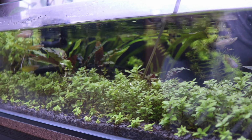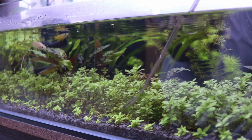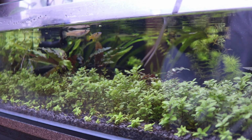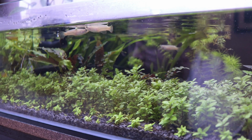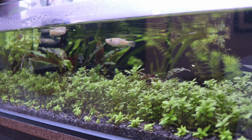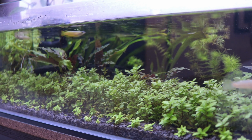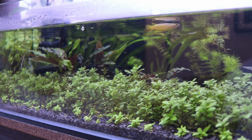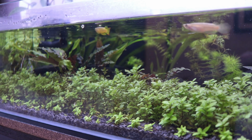But some of this at the back is so tall. I've never seen it get this tall. It's because before I've never really used fertilizers in this aquarium, and all the plants usually grow well, but these S. repens, I could see some of the leaves had holes in them. Like every leaf had tiny holes in them. It was really weird because I've never seen that before.